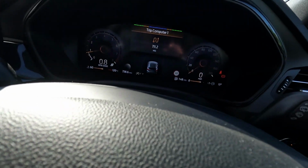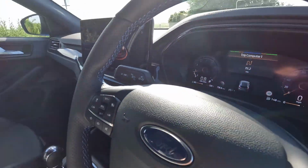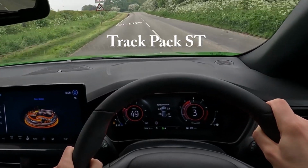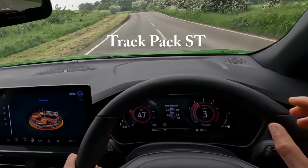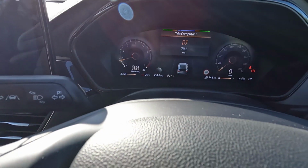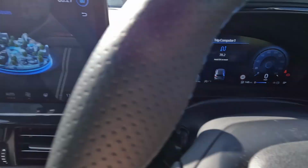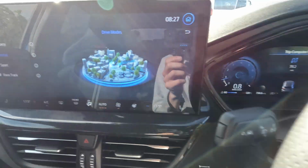And then yeah, there's the dials. That's a really interesting point, actually. The track pack adds a little bit more to the dash, so I'm quite surprised by the way it is. It's definitely a lot different than I thought. I thought it would be a little bit more toned down, and the owner even mentioned it's quite similar to the Transit, which is a bit of a surprise. And then you can obviously go back into your more eco mode, normal mode shown there.